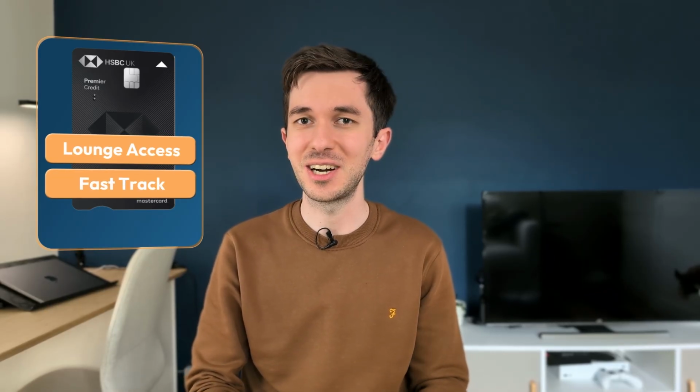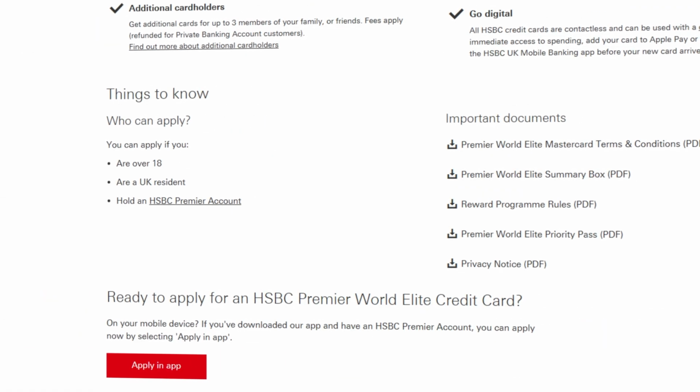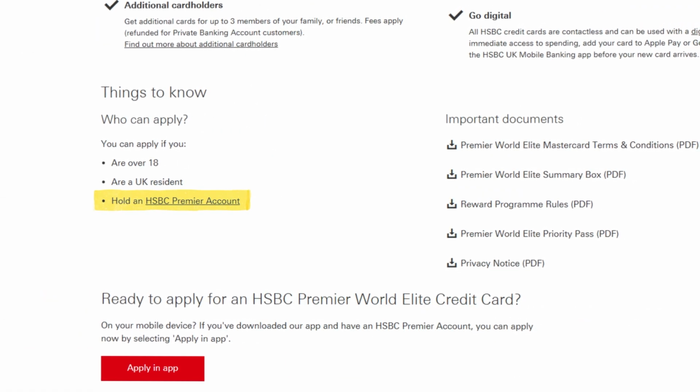And now the last lifestyle benefit of this account that we are going to discuss is the HSBC Premier World Elite MasterCard, which is a credit card which unlocks things like lounge access at the airports and fast track. And to be clear, this credit card is paid, and in fact it has an annual fee of £290, but it still kind of falls under the benefits of the Premier account because you cannot apply for it unless you are a Premier customer with HSBC. And I've reviewed this card a few years ago, but it has changed quite a bit since the refresh that HSBC did last year.